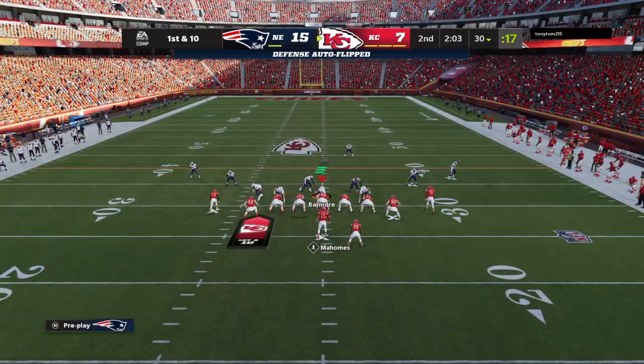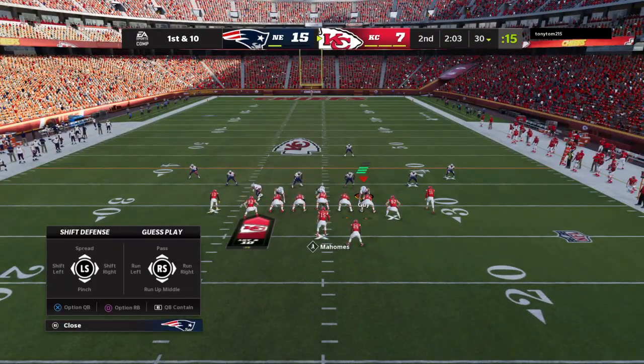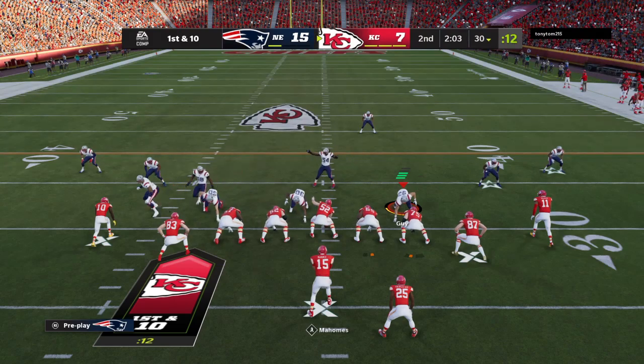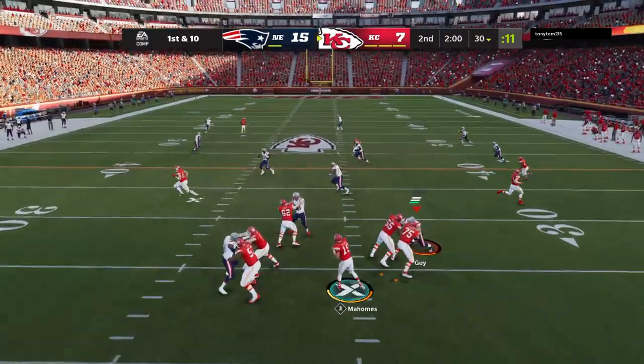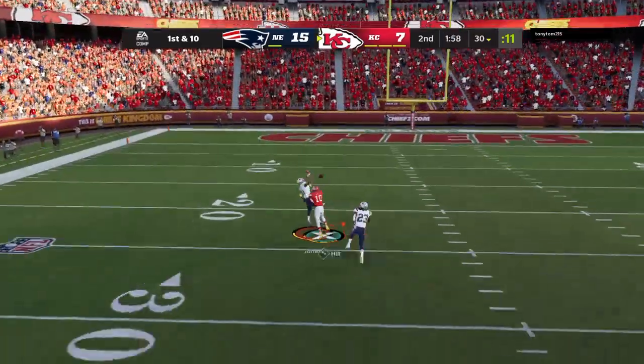KC offense out of the huddle, ready for their next drive. And the interception thrown in the red zone last time. We'll see if they can rebound. I just have to think the last thing he said as they went back out there was, don't do that again. What do you think?